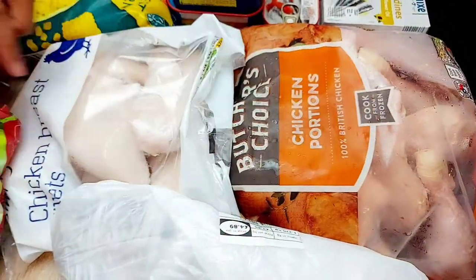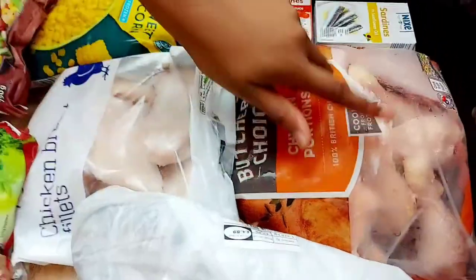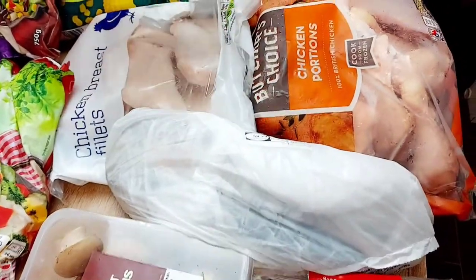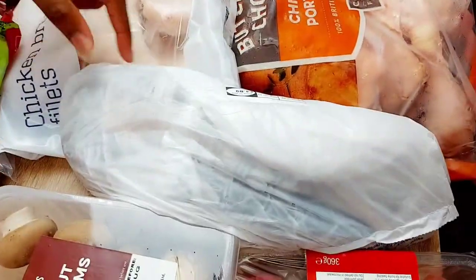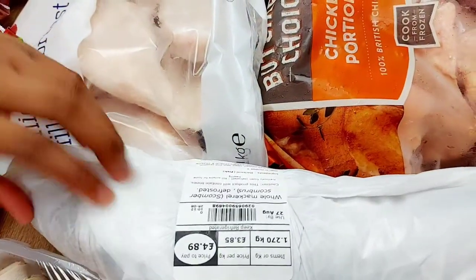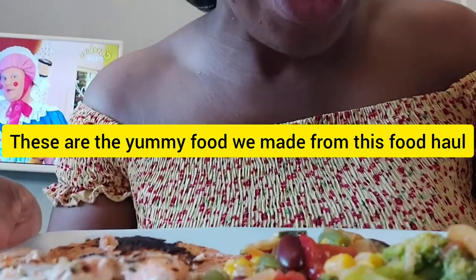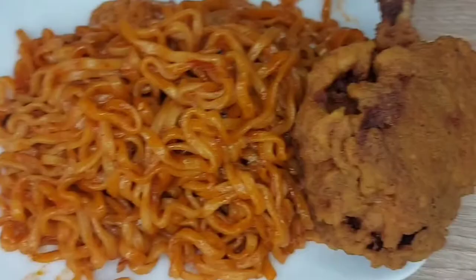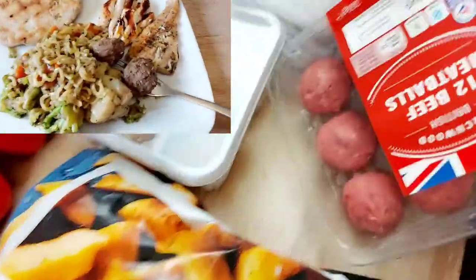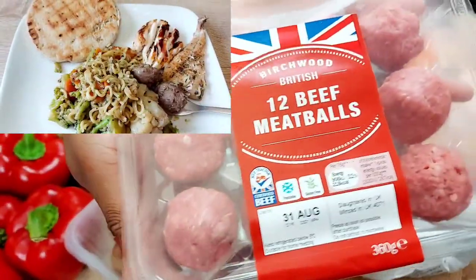We have chicken, chicken breast fillets, and fish. This chicken is from Tesco, and then this one is from Lidl. So they're from two different shops. This is from Tesco, and it's mackerel. This is mackerel, about a kilo. We have 12 beef meatballs ready to put in our spaghetti.